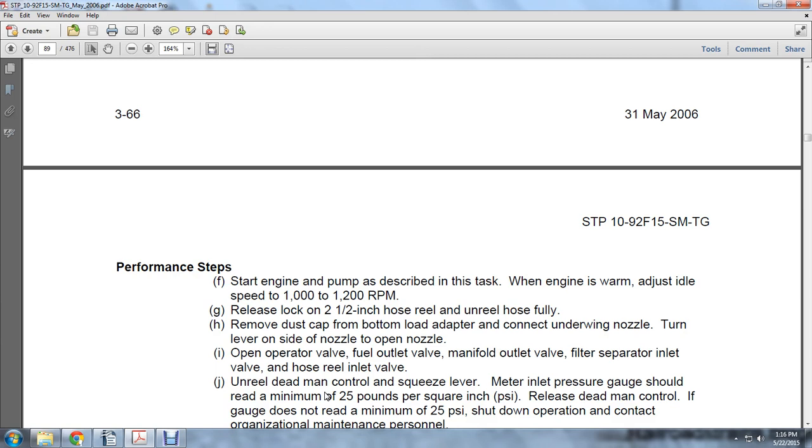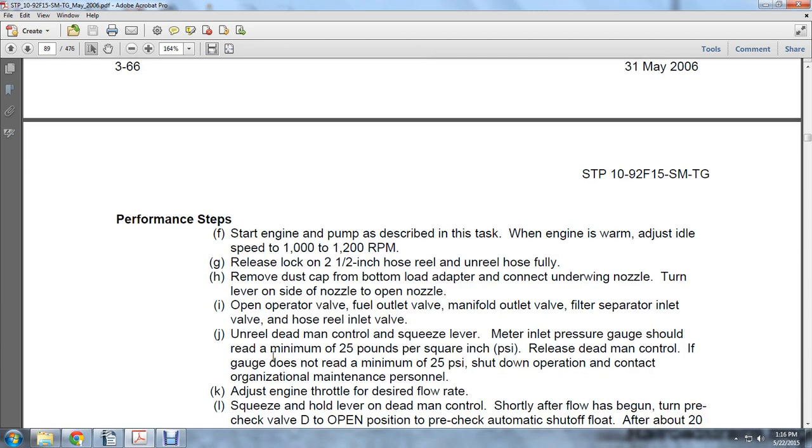Release the dead man control. If the gauge does not read a minimum of 25 psi, shut down the operation. Contact organizational maintenance. Adjust the engine throttle to the desired flow rate. Squeeze and hold the lever to the dead man control.